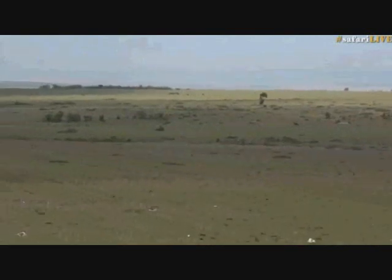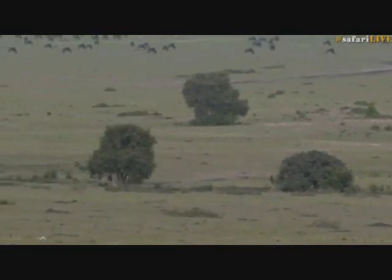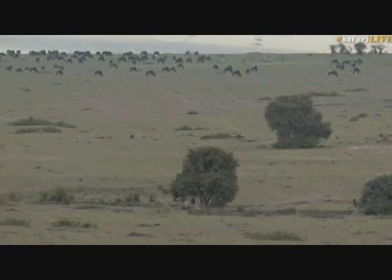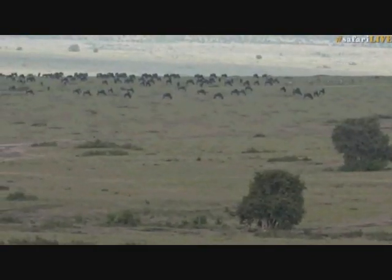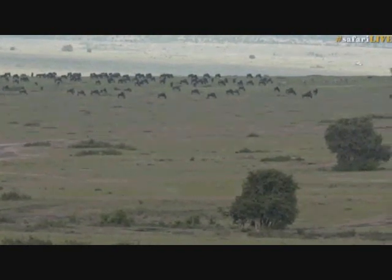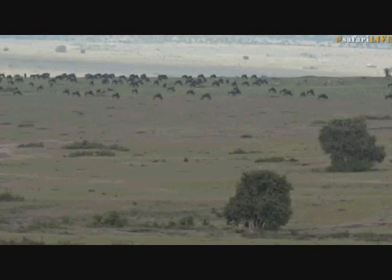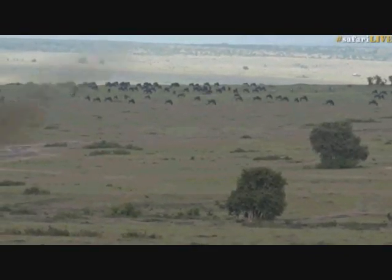So yeah, somewhere down there, so not too far away. As you can see, there is lots of prey around for them. Lots of wildebeest and zebra dotting the plains. How beautiful is that? So that's where they were yesterday, not too far away at all, and they just took a short stroll up the hill to where they are now.